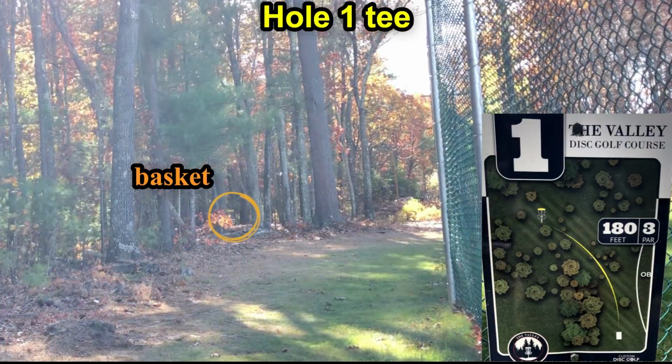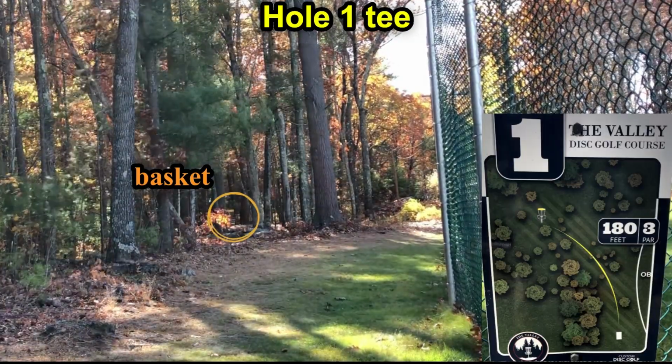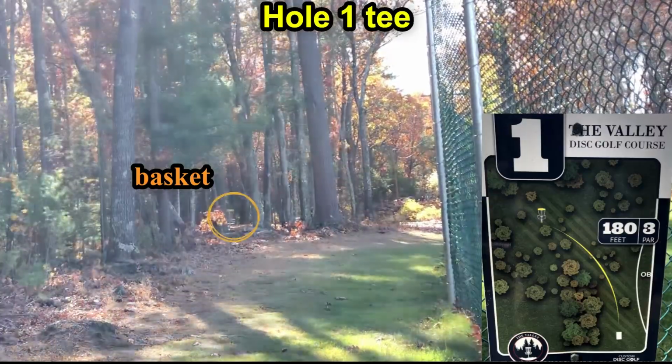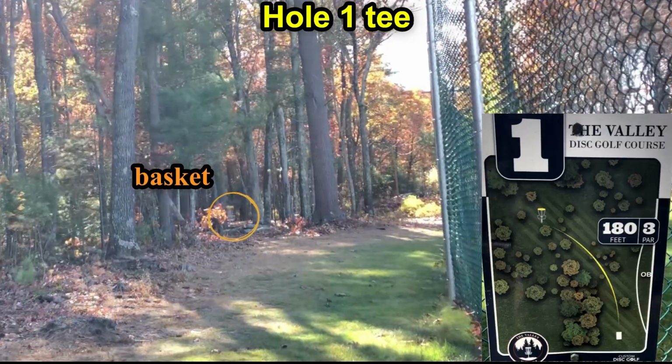We can see the basket from here. We are just to the right of the tee pad. Between the tee pad and the fence, you can see the basket through a small gap in the trees here, especially with it being as windy as it is, with the wind heavily going from right to left.